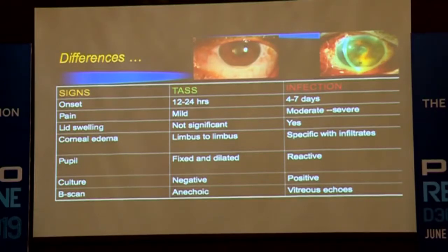So in a nutshell, these are the main differentiating features. TASS usually occurs in the immediate post-operative period, while endophthalmitis usually happens after the third day. And actually the cornea end-to-end, you will see haziness in TASS. That is because there are lots of toxins that are released, and that causes that haziness in the cornea. But actually in endophthalmitis, there are more localized areas. And one more thing, pupils are actually more fixed and dilated because of these toxic enzymes in TASS.